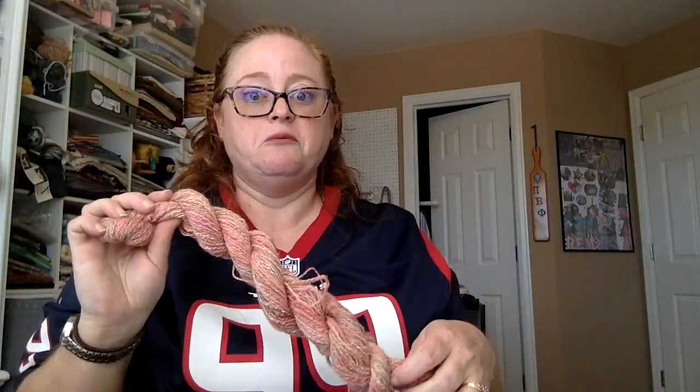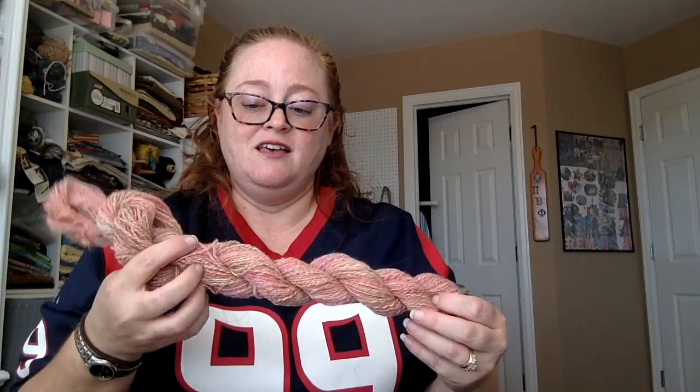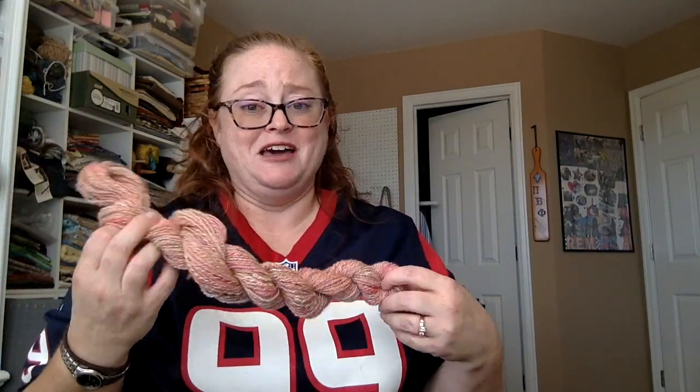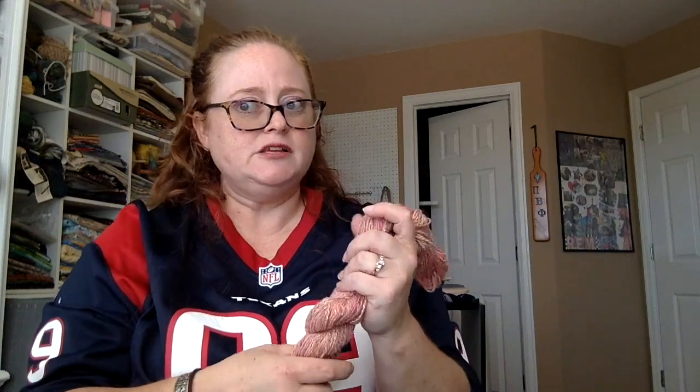I have no idea what I'm going to do with this, but I had a blast creating rolags off the blending board and spinning this. It was so much fun. I'm not a pink person. I love this yarn. So again, it's a blend of fibers. It's not too rough. It's pretty soft.